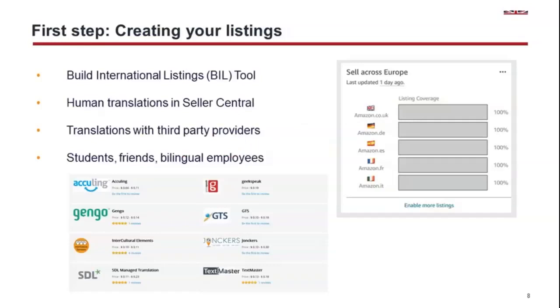So I'm just going to start with, if you are already selling on Amazon, you might be wondering, okay, how do I then create my listings in the European marketplaces? So there are a few different ways to do it. The best way to do it is usually to go onto the Build International Listings tool, which is in Seller Central, in Inventory, and then Sell Globally, and then there's a little button for it at the top.